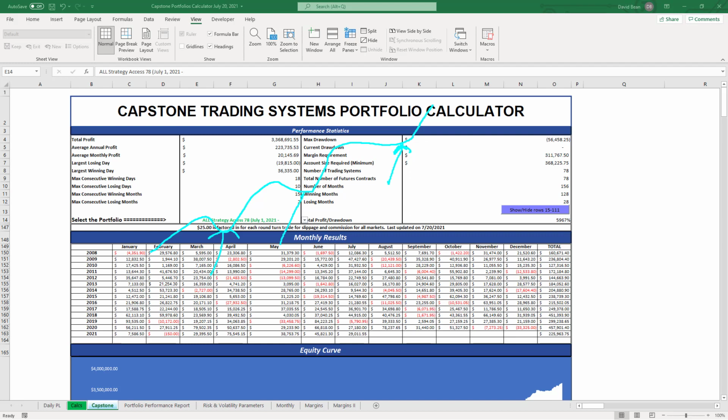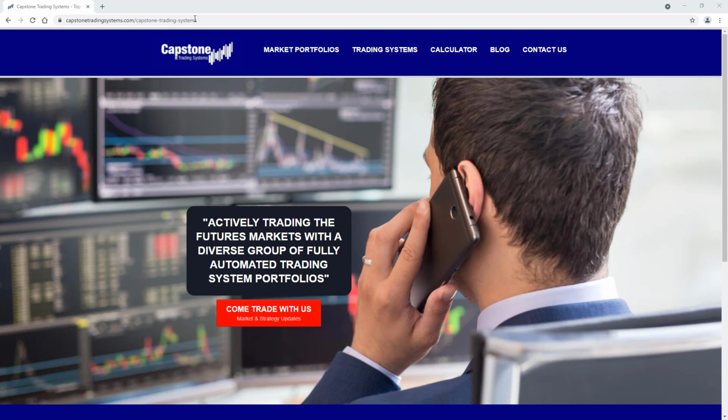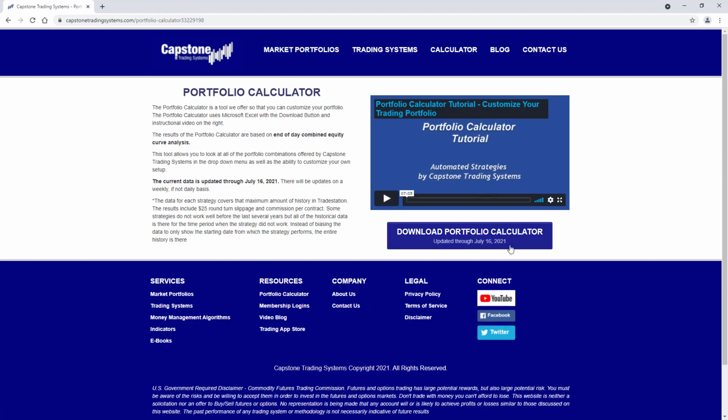This portfolio calculator will be updated in our portfolio calculator set on the website. The website's been updated, so it's easier to follow and get to. You can just simply click on calculator here at the top, and it says July the 16th. But by the time you see this video, it will be updated through July the 20th. You can simply download this Excel spreadsheet and see all the latest results.